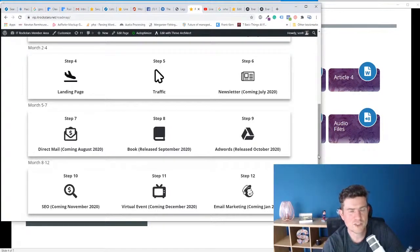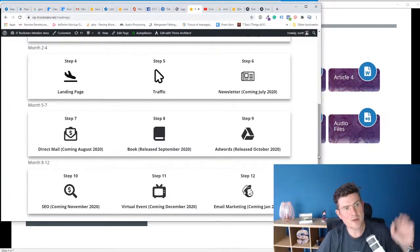This might change, but at the moment, running a virtual event in the lockdown. So we might be in lockdown 2 by December. Who knows where we're going to be. But running a virtual event to acquire prospects, we're going to be covering that. And then finally, email marketing, that will be coming in January. We might switch out email marketing. I'm not entirely sure yet. But that gives you the idea of the roadmap and where we're going with that.